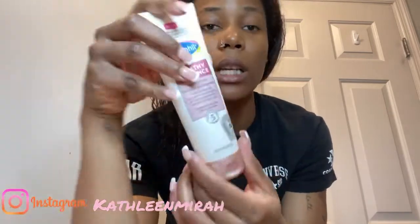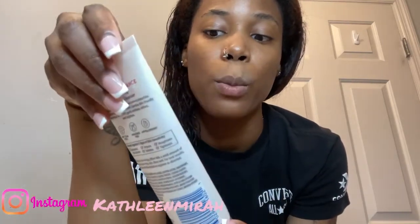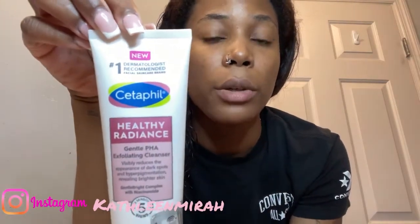So we're going to start off with, I always use Cetaphil, but I use the regular cleanser and the regular wash. But I invested in getting the Gentle PHA Exfoliating Cleanser. And you can get this at any Walgreens, any Rite Aid. It's $25, I know it's expensive, but you gotta invest in your skin to get the right outcome. So this is the cleanser and you're supposed to use this twice a day.